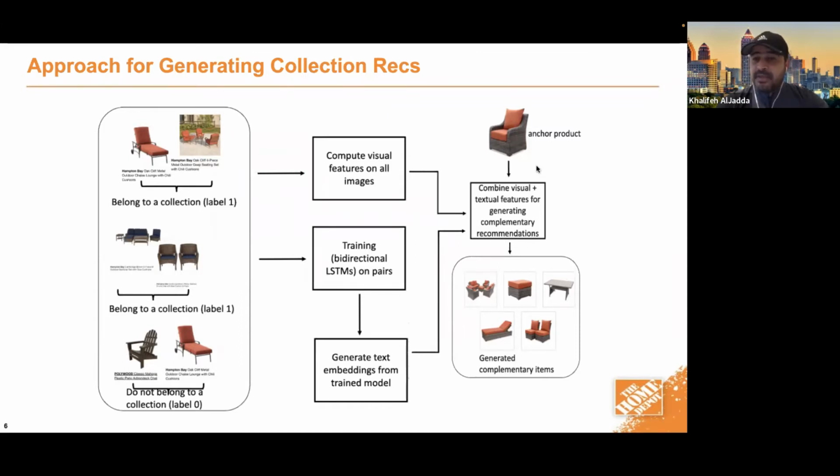As we said, the visual aspects here are the color, the finishing, and the style. On the other hand, you need to leverage all the metadata that exists in the text, in the title and description of the product, to find the other products that can form a collection. In this slide, as you can see, we take the image of the product, and then we train a bidirectional LSTM on the pairs of products that form a collection. You have positive examples for the products that are in the same collection, and negative examples if they are not in the same collection or shouldn't form a collection. Then you take the representation, the vector embeddings from the text and the image, and you try to merge them and find the other products that can form a collection with this product.